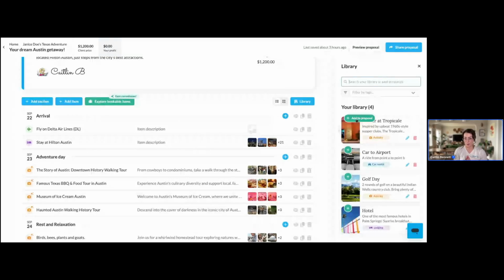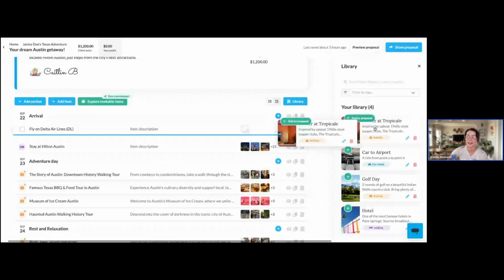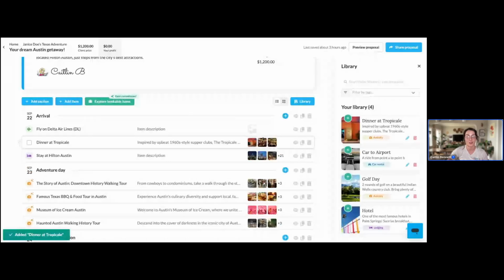instead of adding to the proposal and seeing that item be added to the very bottom of the proposal like we did in the past, you can now just grab, drag, and drop items from your library wherever you need them to go within the Smart Proposal or itinerary. So no longer do you have to scroll to the very end of your itinerary. You can save a little bit of time and drag and drop directly from your library where you want that item to go.